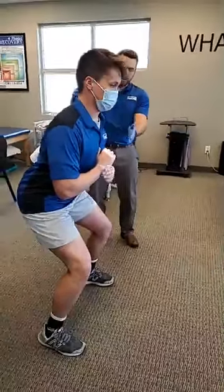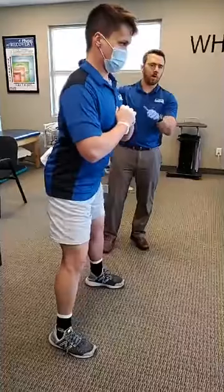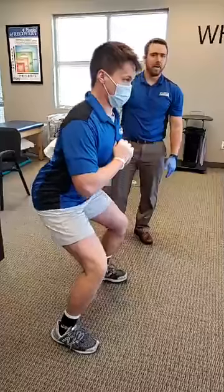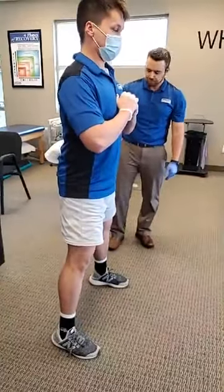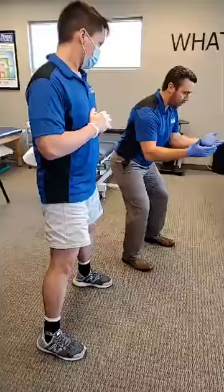As you descend into it, again, it's good to start, if you haven't done this before, by just going halfway down. We call them quarter squats, right? We're just going down about 45 degrees, stop, and come back up, okay? Now you can see from the side, Jalen did an excellent job pushing the hips backwards, right?